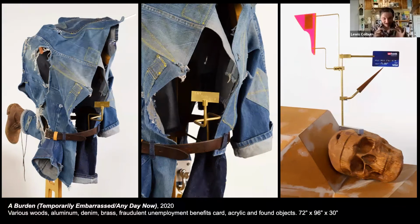But then I was left with this card that has my name on it, and it's a fraudulent unemployment benefits card. And I thought, well, that's an iconic bit of this moment. So it became this little detail in the piece that I think becomes kind of important going forward.